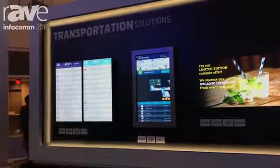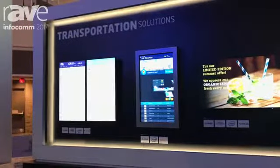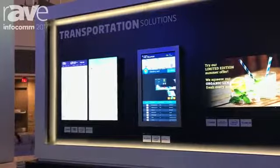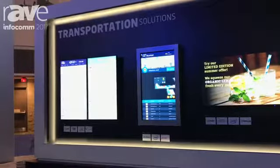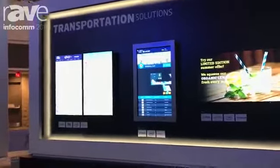So that frame around that display is actually built by Peerless, but the display itself is an NEC display. Correct, yeah. So the display is NEC, and the frame around that protecting the display is the Peerless kiosk. Excellent. Okay, I had not seen that before.